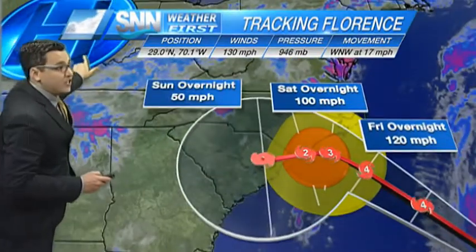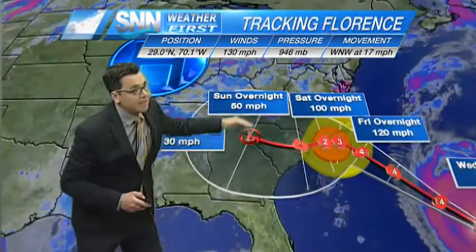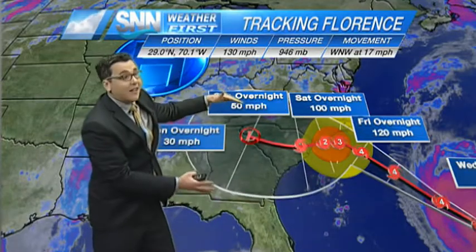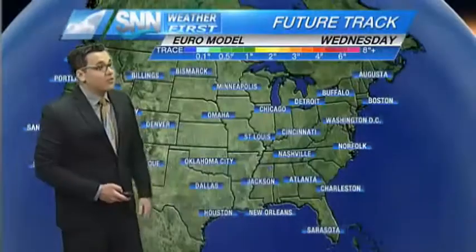You're going to hear a lot about the changing models. They're picking up on a stronger ridge to the northwest. That might help keep this south, and that could potentially, notice how big the cone gets now? Now there's a lot of uncertainty early next week because this could potentially make a second landfall in South Carolina or Georgia as it moves to the west.